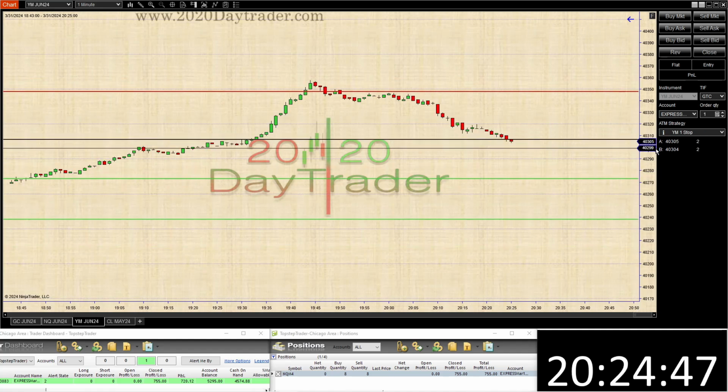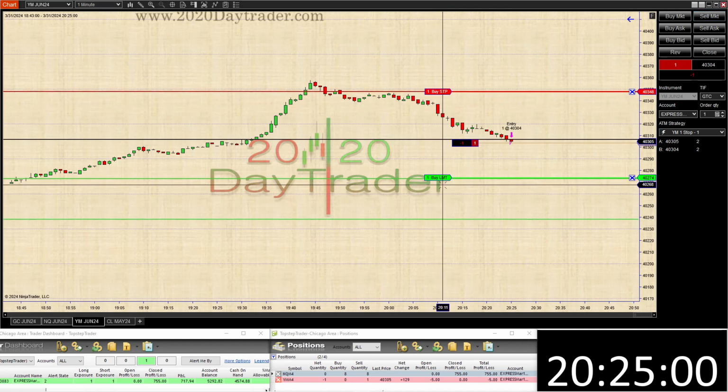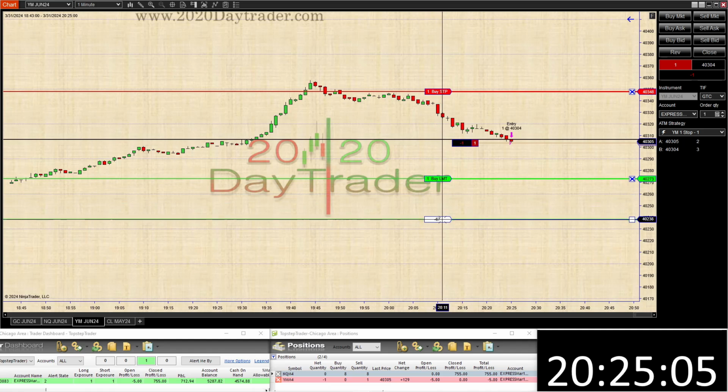Okay, getting ready to jump in. Definitely asking a lot from this trade because I'll show you in a second. I got 10 seconds and I got to be in. So 3, 2. Order filled. Right, so in the trade, get my stop in. Get my target in. Second target. I'll put it here for now.